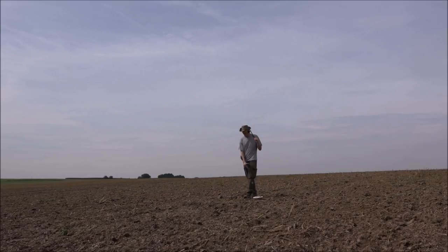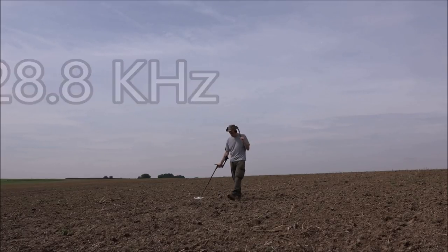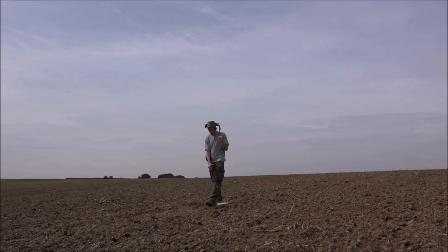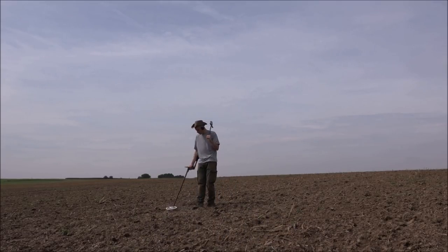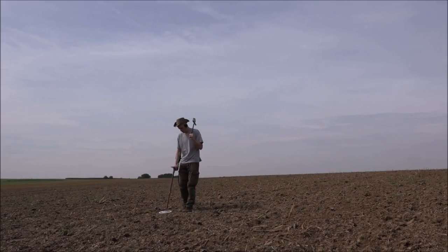With a new 9-inch high frequency coil, you have the choice between 14.4, 28.8 and 54 kHz. In expert mode, you have a further 7 higher or lower subfrequencies to choose from, allowing a much wider adjustment range.